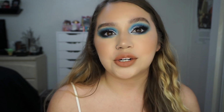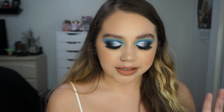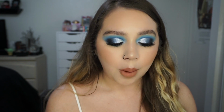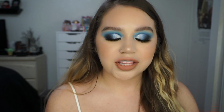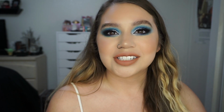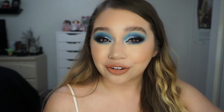I think they're still really easy to work with. I just wish, especially the cobalt blue and the teal. Actually, I like the teal. I think the teal was the best blue out of here, but I just wish the cobalt blue was a little bit more vibrant, and I just wish that they were a tad bit more pop, like in your face kind of blue.